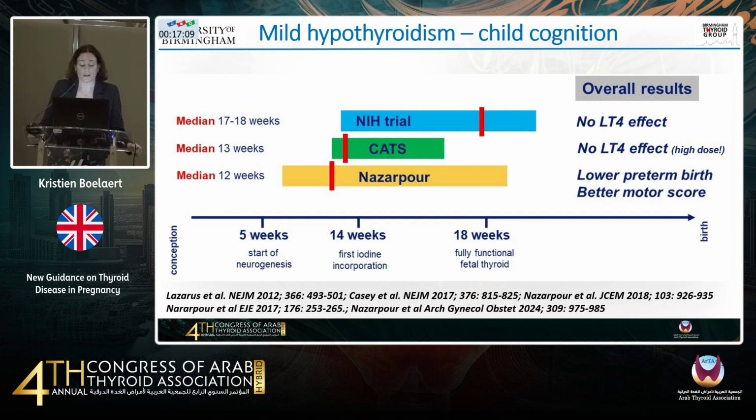And the earliest trials were the trials from Iran, where treatment was started at a median of 12 weeks. Now, the only studies where there is a slight hint of a positive effect are the Iranian trials, where there was a lower preterm birth rate and a better motor score. However, when you take all these trials together, there is probably insufficient trial evidence that giving levothyroxine in these women actually has an effect on child cognitive outcomes. One of the criticisms, and I take that, is that for many of these trials levothyroxine replacement was probably started too late, and what we would need are trials where we start very early in pregnancy, but we do not have those data available.